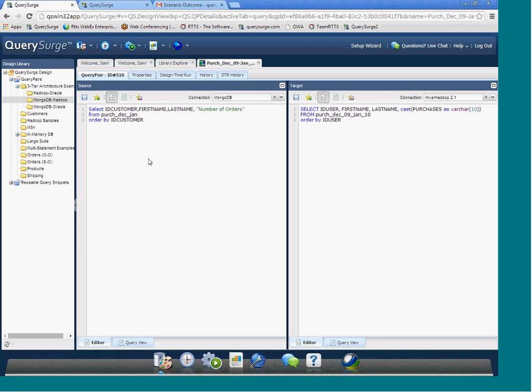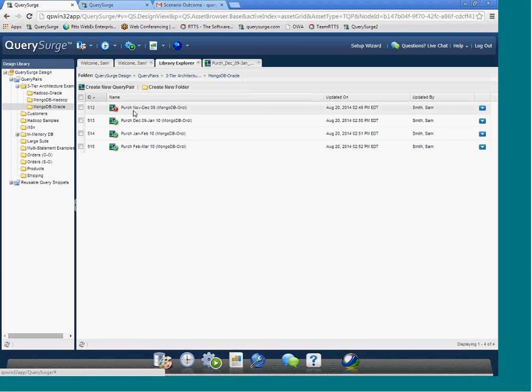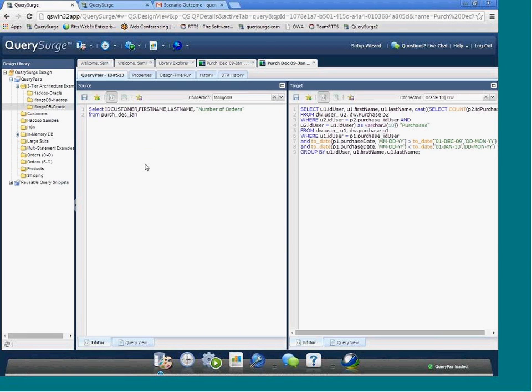Okay, our next question is, can we compare Mongo collections with JSON docs against Oracle tables? Yeah, absolutely. That's actually one of the examples that we've got right here. In these examples, we are pulling back on the source side some records from JSON docs that are stored in Mongo, and we're comparing those to data in tables that in our case are in our Oracle data warehouse. And you can see here, again, as we mentioned, we're writing SQL on both sides to pull that data back, and QuerySurge then does the comparison.